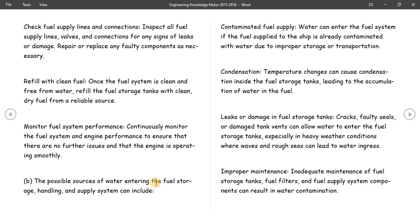Next is condensation. Temperature changes can cause condensation inside the fuel storage tanks, leading to the accumulation of water in the fuel. Next is leakage or damage in the fuel storage tanks. There might be cracks, faulty seals or damaged tank vents, and this can allow water to enter the fuel storage tanks, especially in heavy weather conditions where waves and rough seas can lead to water ingress. Next is improper maintenance. Inadequate maintenance of fuel storage tanks, fuel filters and fuel supply system components can result in water contamination.